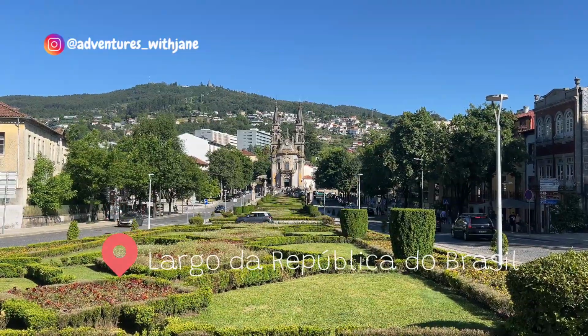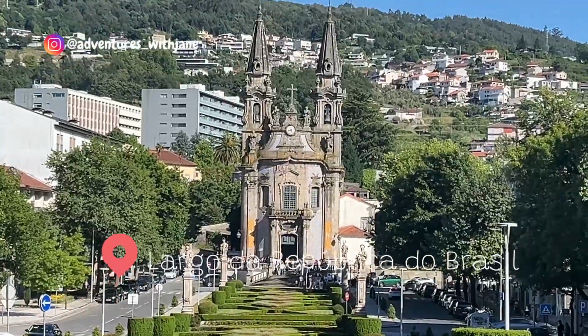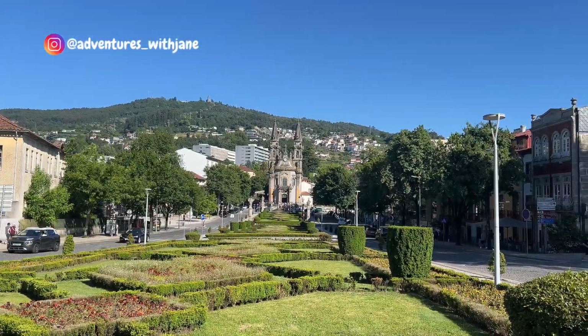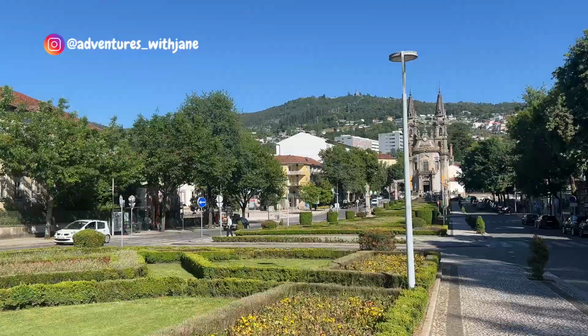Before heading back to Porto, we spent a few minutes at Lago da República do Brasil. I hope I pronounced that correctly. It's one of the most beautiful garden squares in town, free to enjoy, and a great place for people watching.